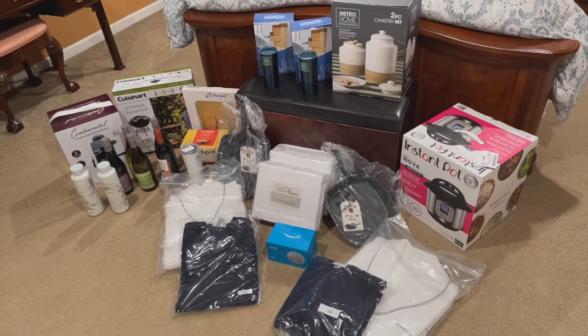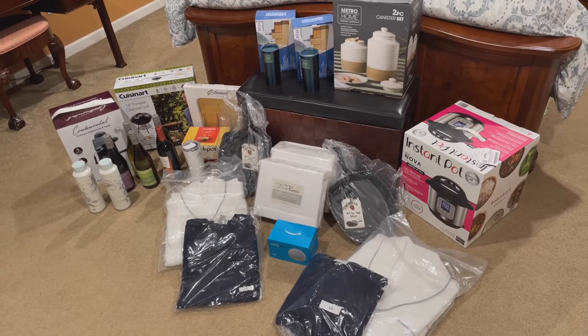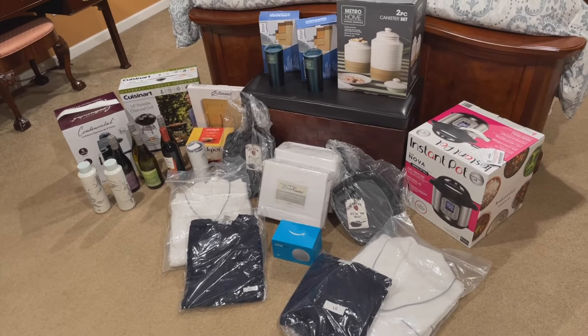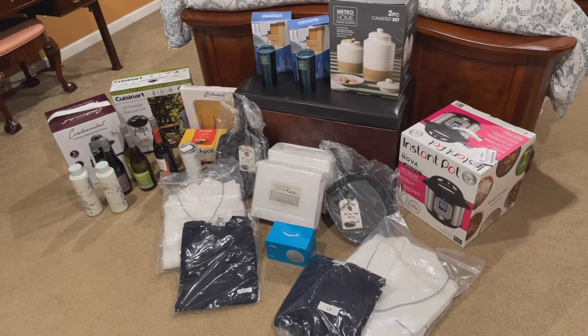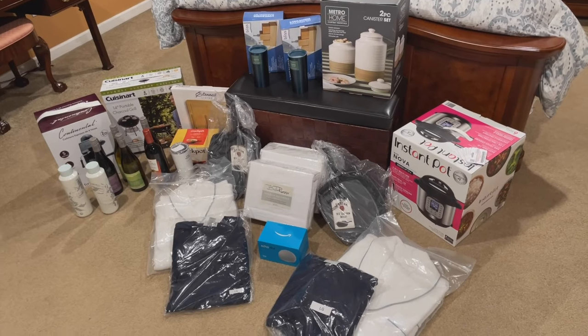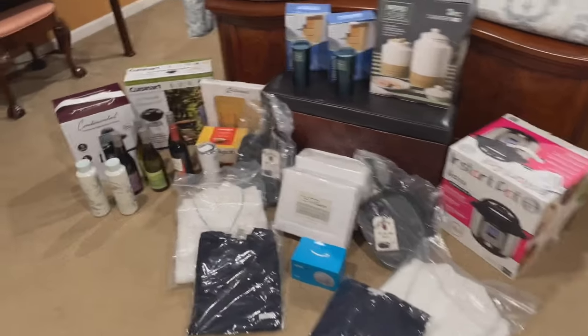So this is the actual haul of the gifts that we received when we were down in Atlantic City. I'm going to talk to you guys more about the free play, the free food, the awesome dinners, some room service and things like that. But these are the, you should have seen us packing up the car when we were leaving.